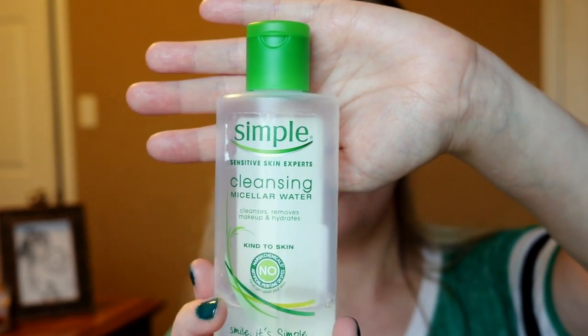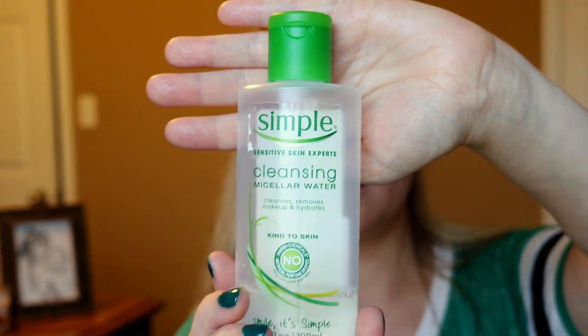Now, let me tell you, most of the time where this gets makeup off of my face is around my hairline. I do not know if y'all have this problem or not, but I do. For some reason, I keep breaking out around my hairline. I don't know if it's because I'm 34 and I'm having some hormonal changes. I'm not really sure. But this helps a lot to get that extra makeup off of those hard to reach areas.